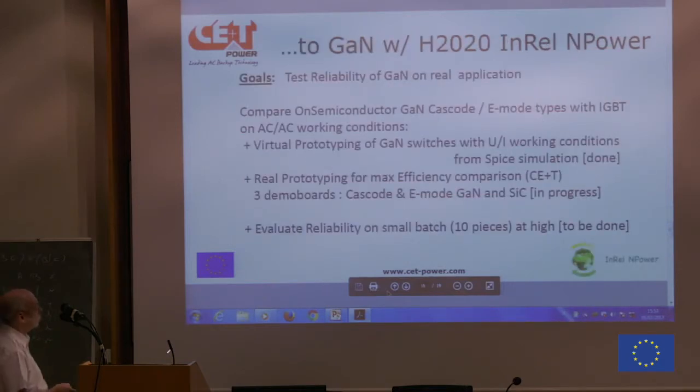So our goals in this project 2020 are first to test the reliability on the real application, and we are also going to compare different types of GaN cascode and E-mode versus maybe what we have today, I mean IGBT, and we are even going to test SiC here. So we will have different types of demo boards in order to make reliability tests in real site and real conditions. To do that, as Kale said before, we will make a small batch of 10 pieces of different boards, and we will make it at higher stress, and it will be implemented next year.